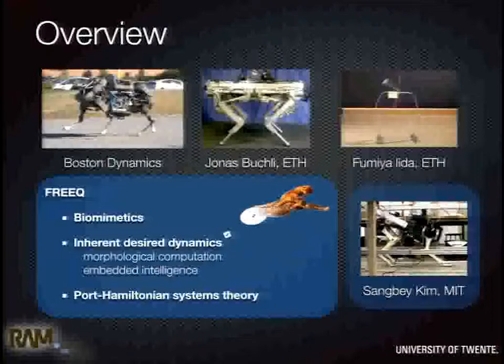A different design, and we have been collaborating on it, is the one of Sangbae Kim at MIT. The first design is the Cheetah. He has an elastic spine. That was actually the inspiration for what we want to do now. And in the second design, I talked to Sangbae, he actually got rid of the spine, but he still believes that that's the way to go.